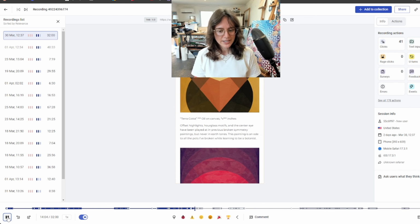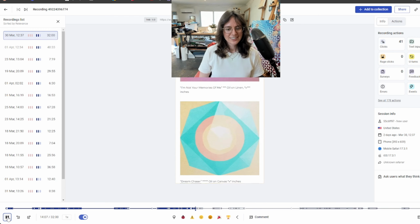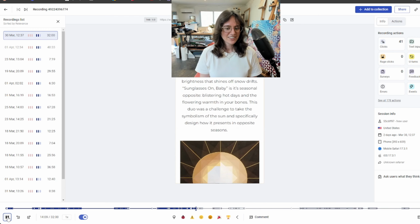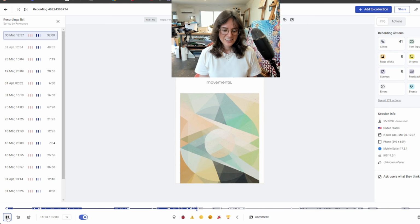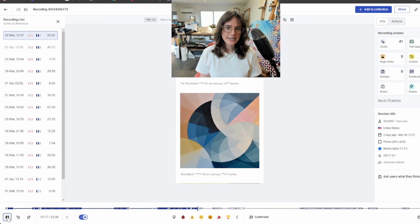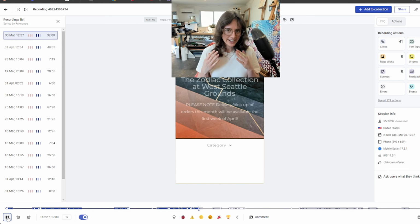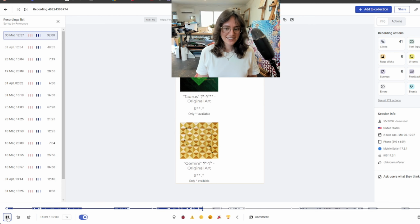Now they look at this one. This is my last gallery. They haven't checked out except for the non-geometric one. They're still looking at the colors. They're looking at the solar power duo. It's kind of wild how people use your website. And I'm so glad that I have Hotjar to show me this. Okay, at this point, they've gone to my website.